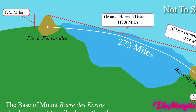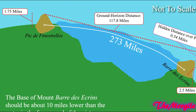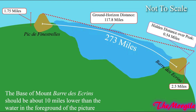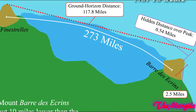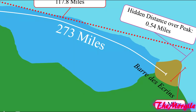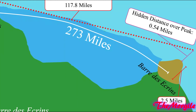at about 117.8 miles. Again, that would be the ground horizon distance. Now, at that point of 117.8 miles, you can see that the line of sight begins to diverge from the quote-unquote curve of the Earth, and globe Earth believers say that everything beyond that point on the horizon should be obscured, unless it is jutting up above the sea level. And so, as you can clearly see across the water, the entire mountain range, including the entire Barre des Ecrins mountain, which is again towards the middle left of the image, and that would be the tallest peak. Geometrically speaking, that tallest peak should be buried by over a half a mile of curvature.